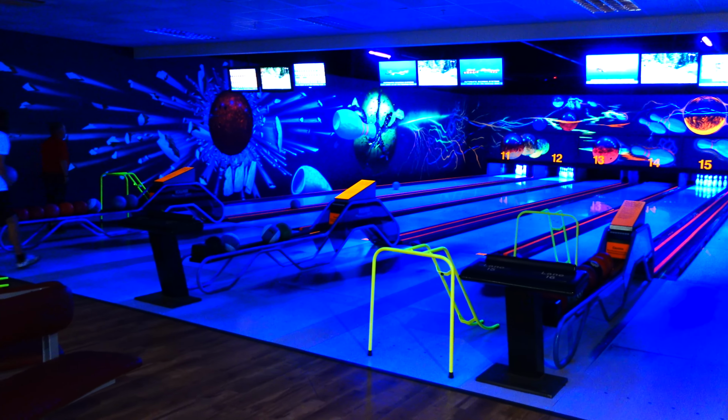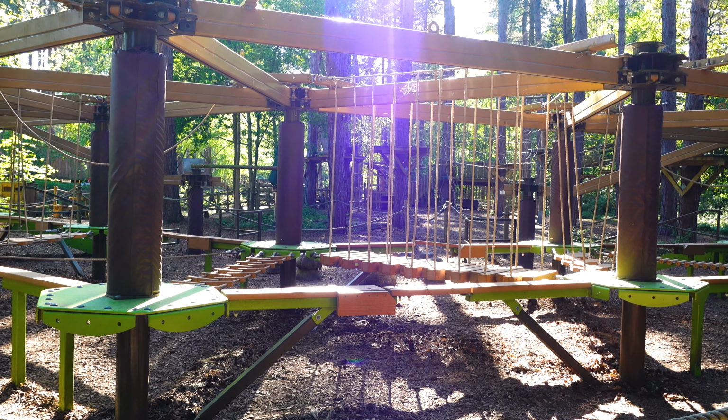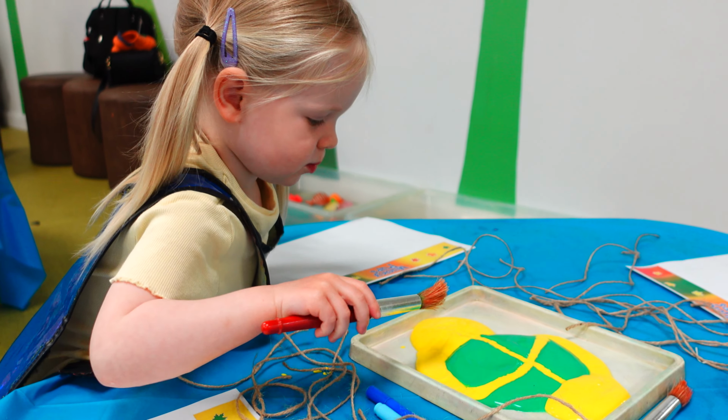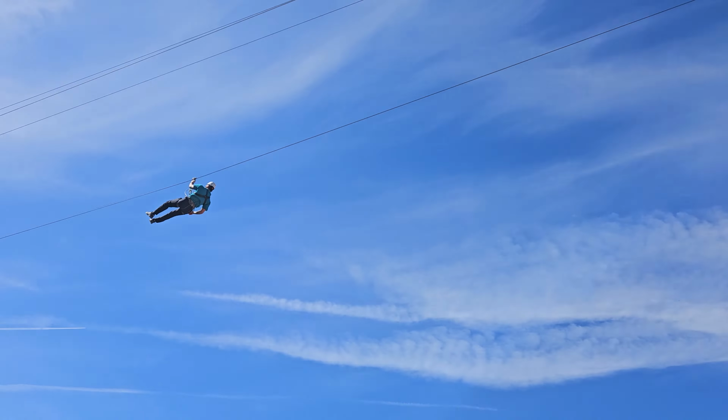There's way more across the park though. You can book things like quad biking, laser clay pigeon shooting, messy play sessions like Mucky Pups for toddlers, or take on the big treetop aerial assault course. Prices vary a lot, so it's worth checking ahead, and some of the popular stuff books up really quickly.